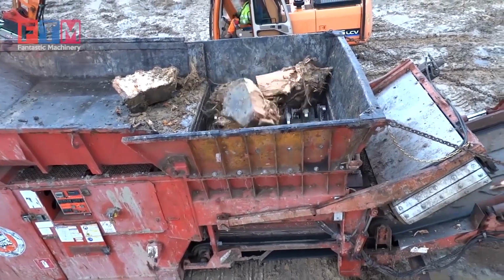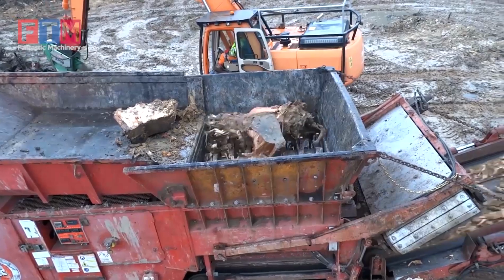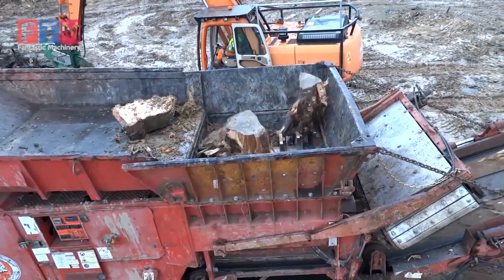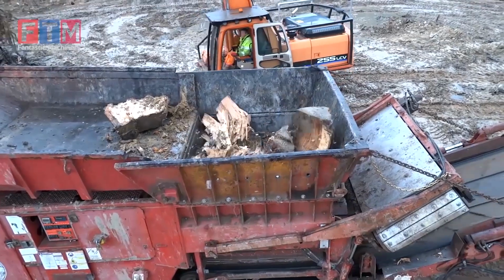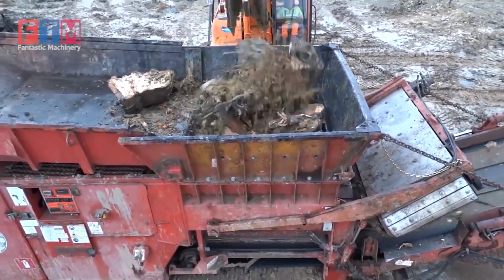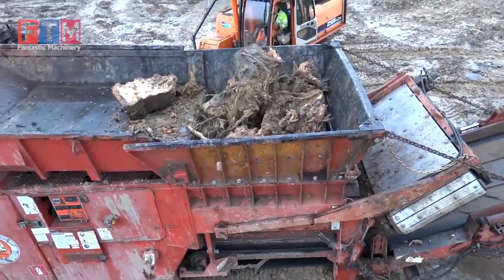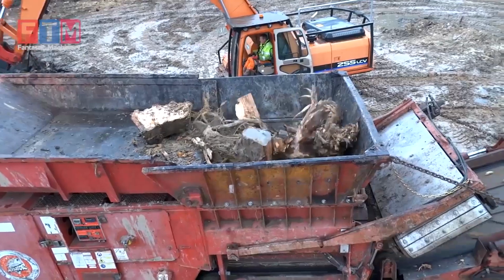Morbark HT1684 Predator, a formidable force in the realm of stump shredding and biomass processing. This beast of a machine, equipped with a Caterpillar C12 six-cylinder turbo engine, stands as a testament to efficiency and power in the forestry industry. With its robust design and innovative features, it's more than just a mere shredder, it's a game changer.